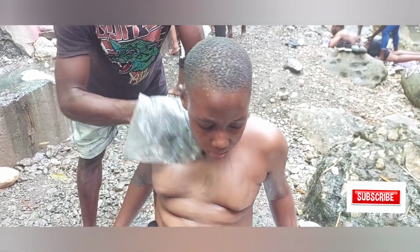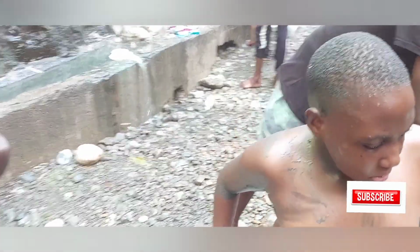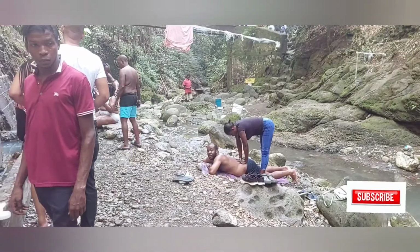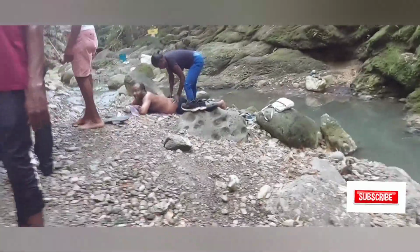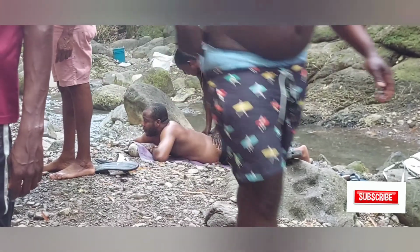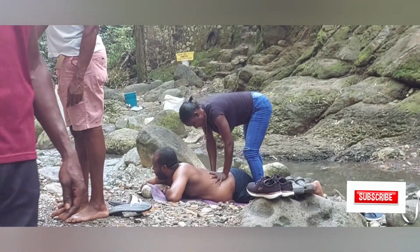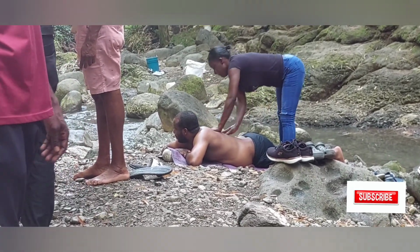Masseuses here actually use the sulfur mud, the mud from the spring, which contains sulfur. So if you smell a rotten egg smell, don't get alarmed, it's the sulfur, and they rub it all over your body and allow you to soak in it before you get a massage. Here's Ralph Stein getting his rub down from Miss Tina. Miss Tina was doing her thing. Miss Tina, she's small but she's strong. Go, Miss Tina.